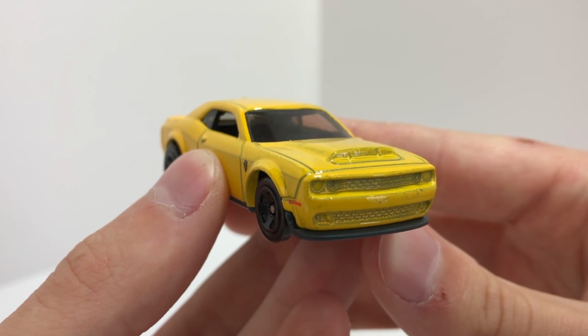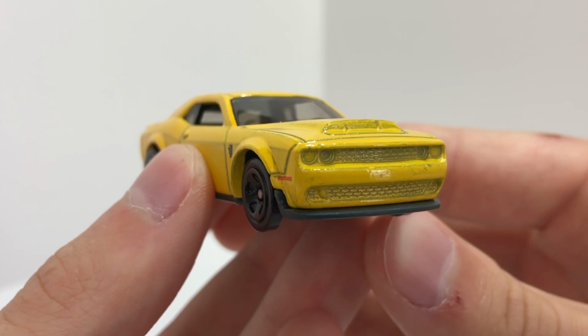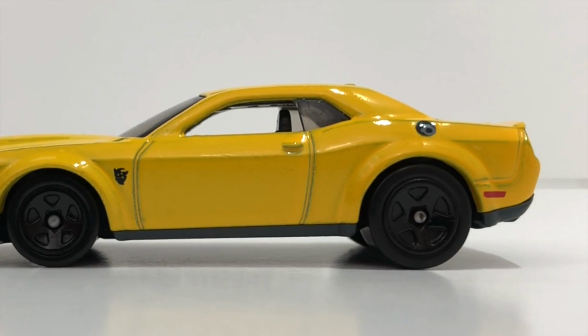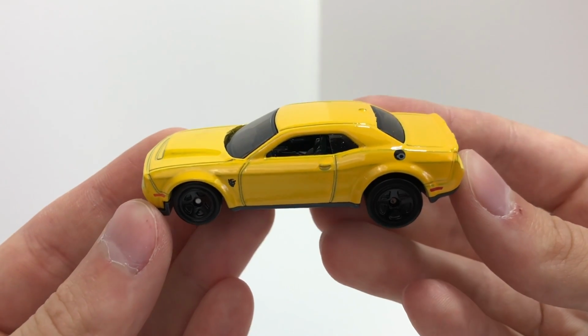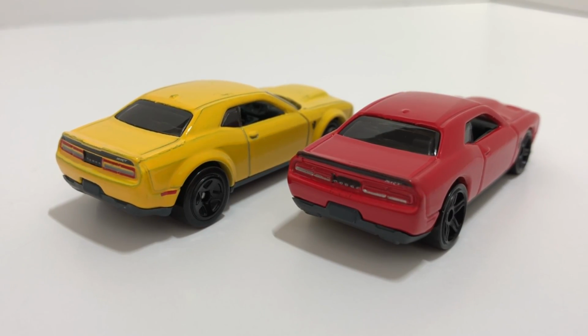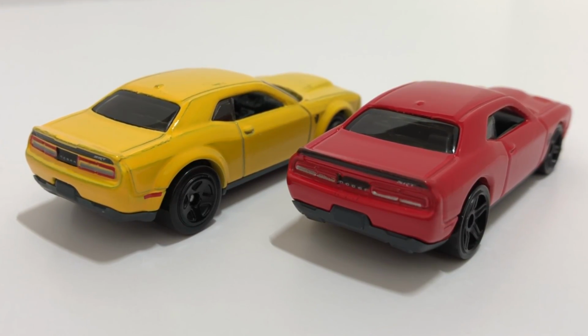I feel like that scoop gives the Demon casting a much more aggressive appearance, but there's also another major difference that helps create that aggressive look. Take a quick glance along the side of the yellow SRT Demon and it's hard not to notice the wide body fender arches that are shaped onto this model. In fact, the wide body was a nice visual upgrade for the Demon in real life because it helps it stand out from the Hellcat along with its 840 horsepower.